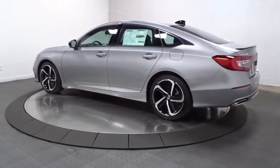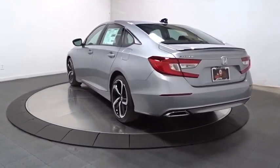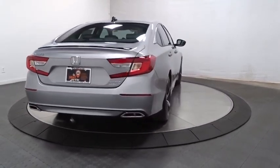Backup camera, keyless entry, leather-wrapped steering wheel, front-wheel drive, trip computer, fog lights, brake assist, tachometer, outside temperature gauge, engine immobilizer, body color door handles.